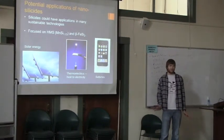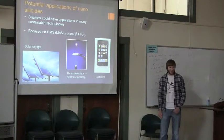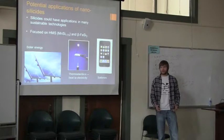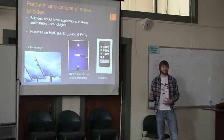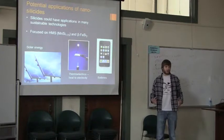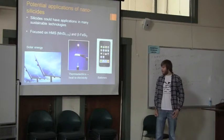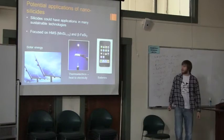So I'm just going to go ahead and ask, who here knows what a thermoelectric is? Great. Thermoelectric materials convert heat into electricity. That's really cool from a sustainability outlook because we get most of our energy right now from heat. Essentially, you use heat to do some work which you use to make electricity. However, this process is rather inefficient and it ends up producing a lot of waste heat that doesn't do anything. So a thermoelectric material would allow you to harvest some of that wasted heat and convert it into usable power, which is great. And silicides could also potentially be used for advanced battery applications.